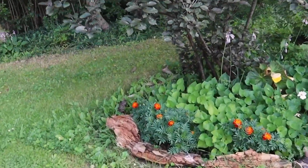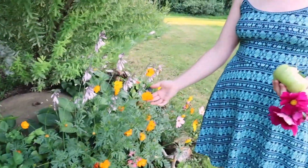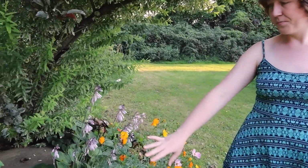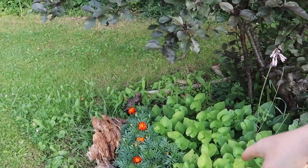And the shade garden seems to be thriving. The Cosmos Bright Lights here. Oh, did you show them the birdhouses? No, not yet. I will show them right after this. Cosmos Bright Lights in here, nasturtium in here, hostas. All the violets are doing great, and the marigolds look awesome.